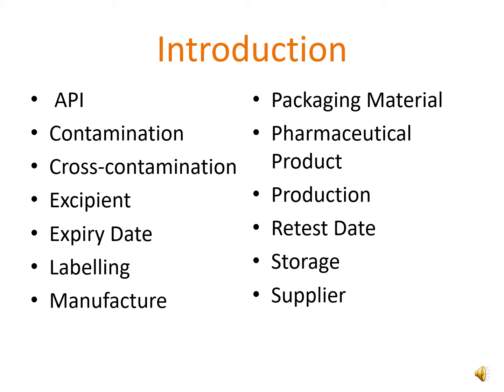Then is the excipient. Other than the API, whatever we are using in the dosage form, and it is safe, it is going to help the processing of the dosage form. It is also going to enhance the stability or bioavailability, enhance the patient acceptability, protect the dosage form, or sometimes support the dosage form. It will also assist in product identification and enhance the overall safety and effectiveness of the drug during storage or use.